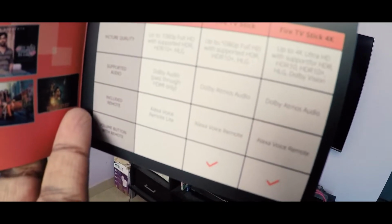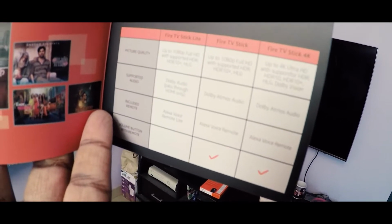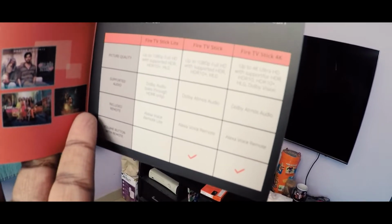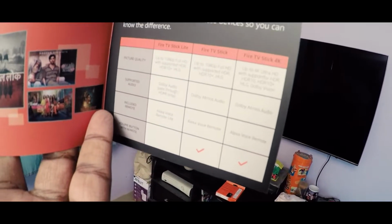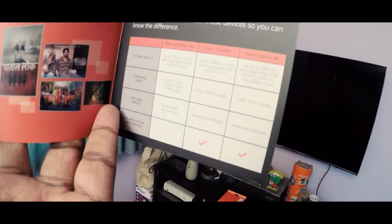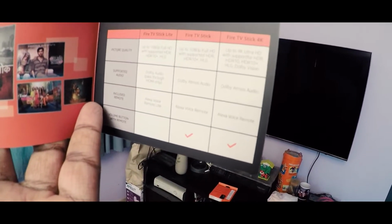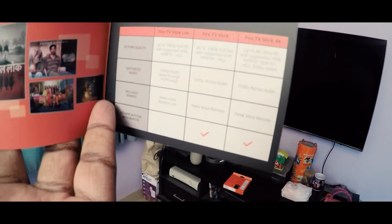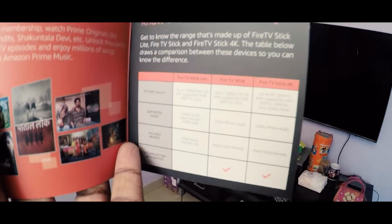And if you can see, it supports up to 1080p Full HD with HDR, HDR10 Plus and HLG. So basically this is a Full HD device, right? And it can play anything up to Full HD. That is something that probably most of you can start using out of the box, right? Every other device in the market uses 1080p.